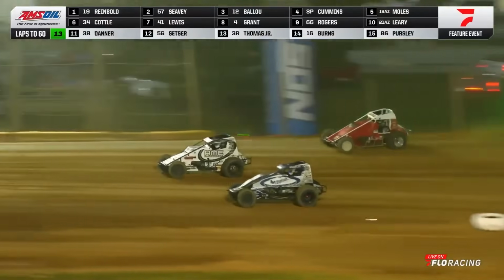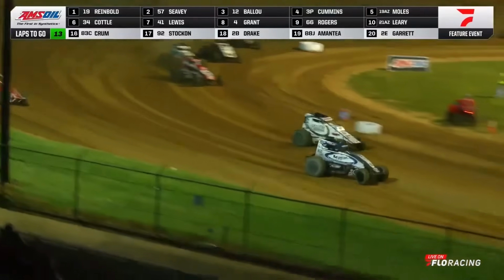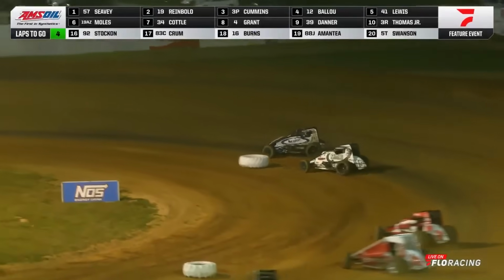Robert back on the attack on the outside, but here comes Logan Seavey. Last year went to victory lane. He's going to go back to the top of the field one more time. The 57 comes around to lead on lap number 19. Reinbold still in the hunt.